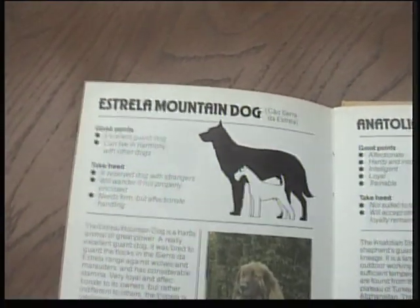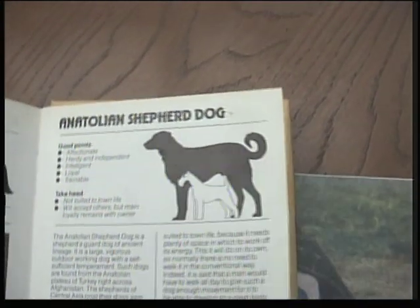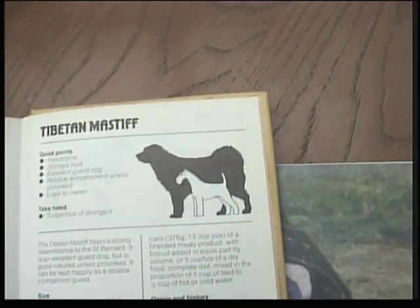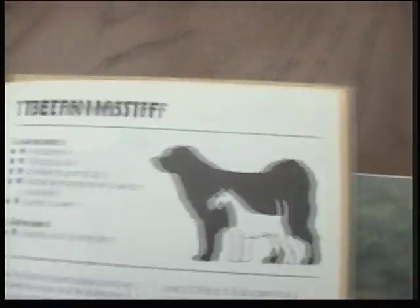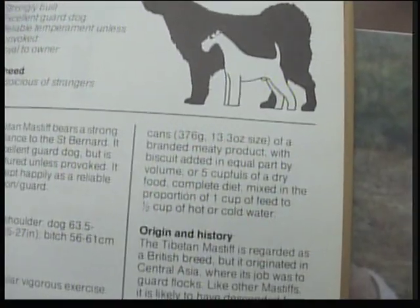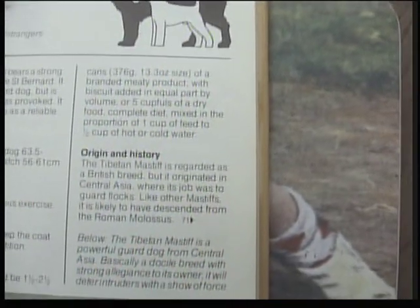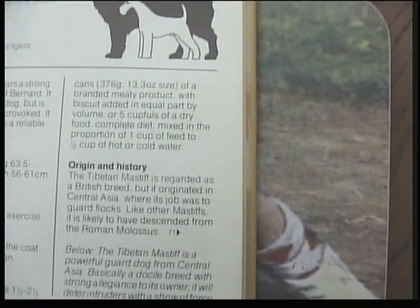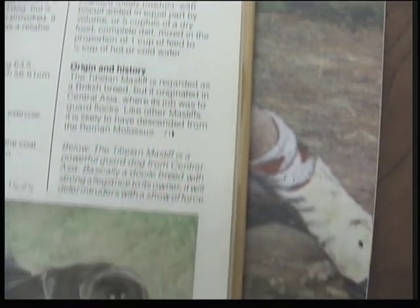I looked at various breeds, including Australian Mountain Dog, Anatolian Shepherd, Leonberger. But this is the one that caught my eye and I kept returning to. Good points: handsome, strongly built, excellent guard dog, reliable temperament unless provoked, loyal to owner, takes heed, suspicious of strangers.